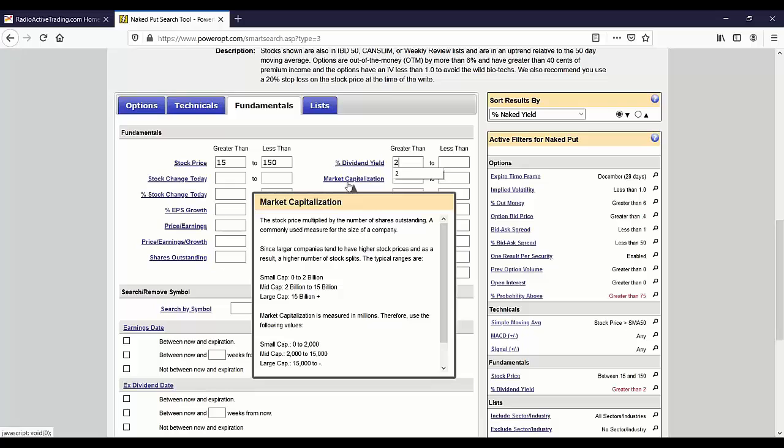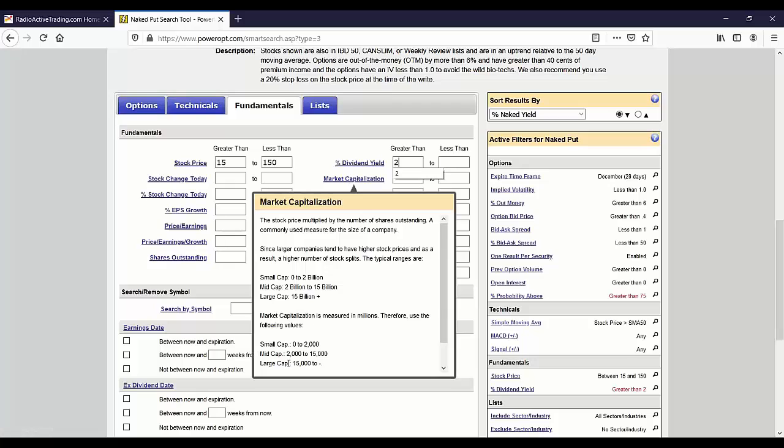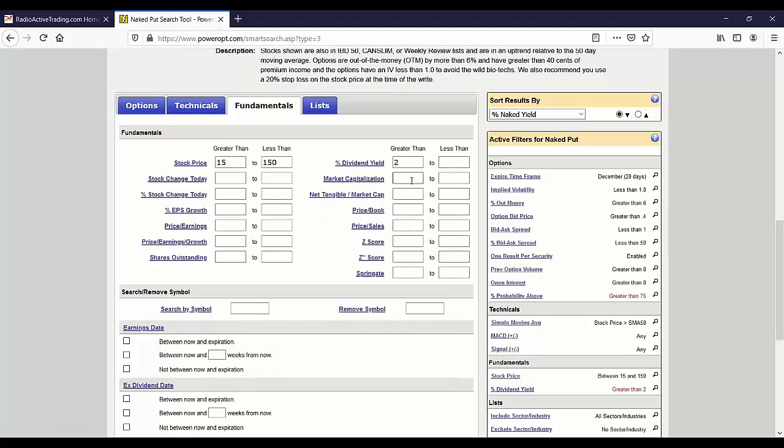Well, I can take a look here and say that, okay, here in PowerOptions, we measure this by millions. So if I'm looking for a mid to large cap stock, I want to put in a filter there of greater than 2,000 in that case. So that'll find all my mid and large cap stocks.